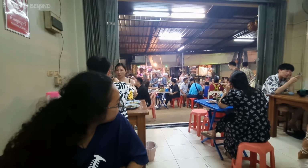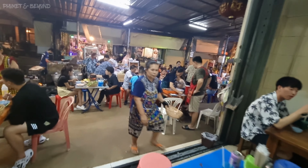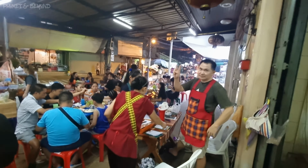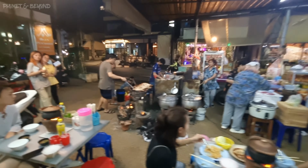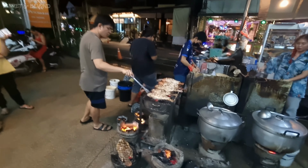Look at the flames over there. Might have just missed it actually. There you can see. She's cooking up a storm. Okay, come on then, let's go. So as you can see, very, very busy still. But the majority of customers are Chinese. We've got some grilled fish there.